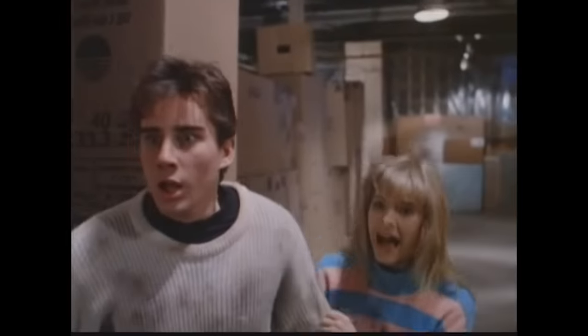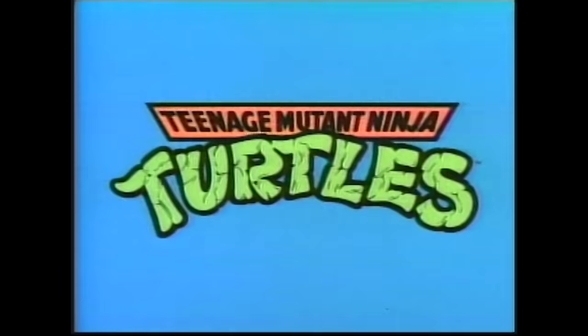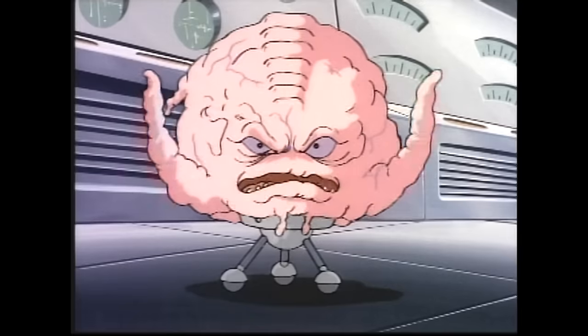The brain is both terrifying and hilarious. It always has that wicked smile, and you never really see how it gets around without any legs. Now, I can't help but get on the topic of Ninja Turtles again. Doesn't this remind you of something? A brain with tentacles? Krang, of course.